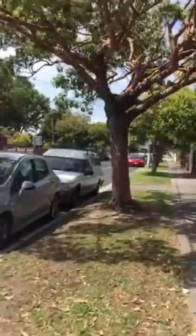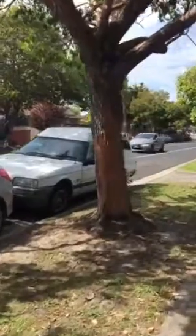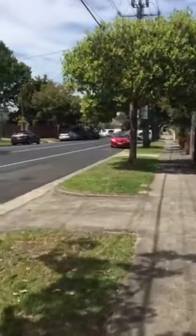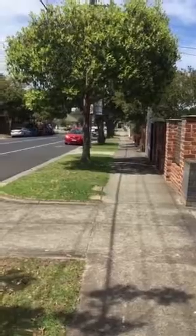Like I say, in fact, the previous company I worked for, we focused on this area, so I know it pretty well. It is a really, really sought after location, but like I say, the road and power lines, you know, they're the things that you'll take into consideration. Just going to freeze this now and head down South Road.